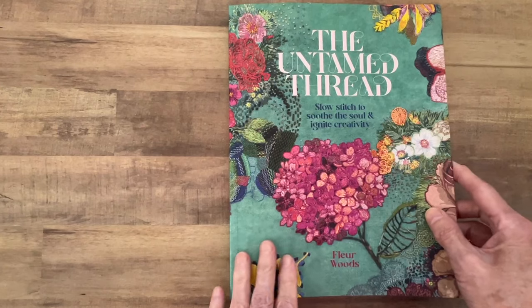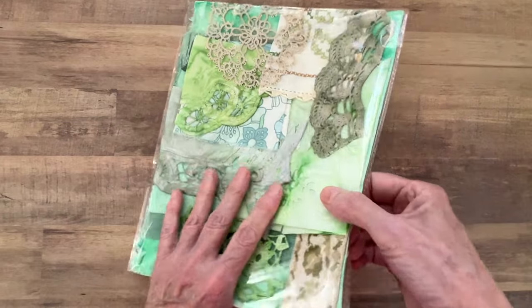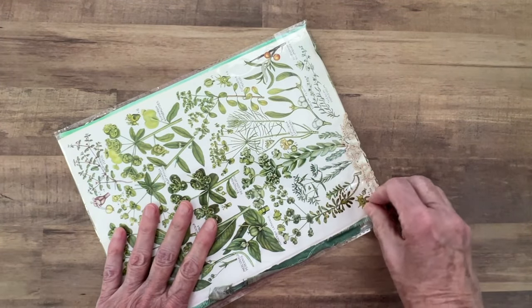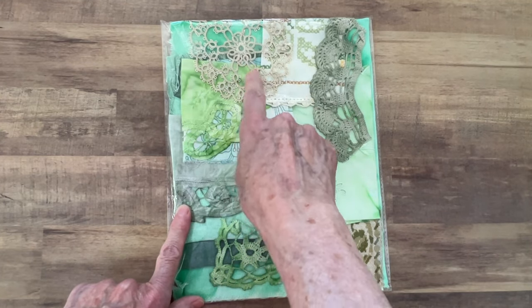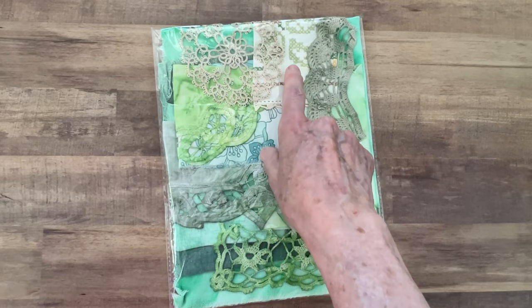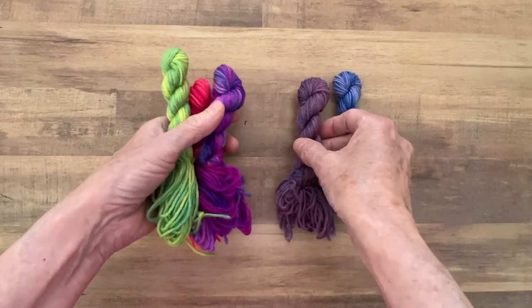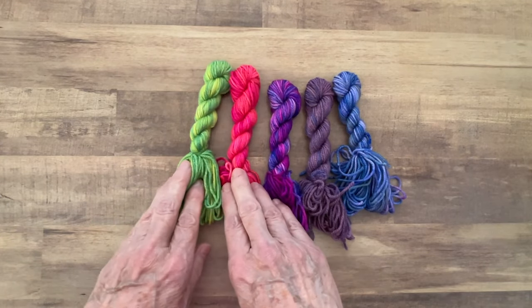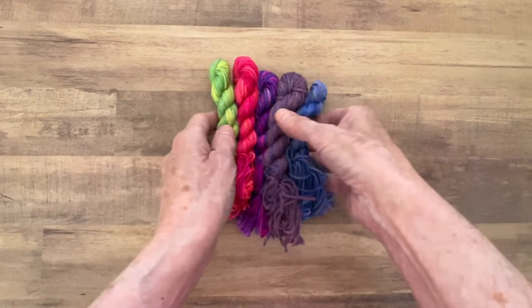But that's Fleur's book. And I did purchase a few things from Fleur while I was there. One is this hand-dyed pack of textiles that I'll be able to use. I'm not going to open it. It's got lace, trims, doilies, looks like some tatting, some cross stitch there. So I purchased that. And then she had a good array of different kinds of yarns that she has hand dyed. I picked up some of those.